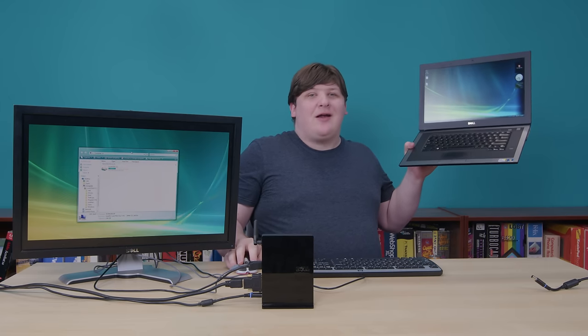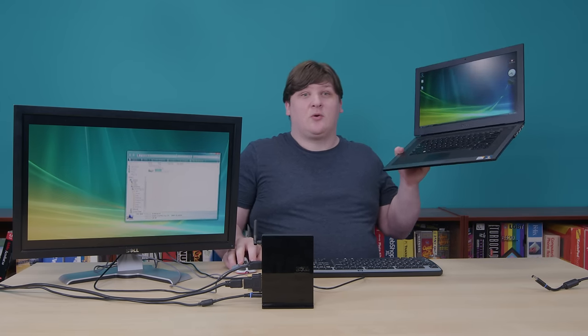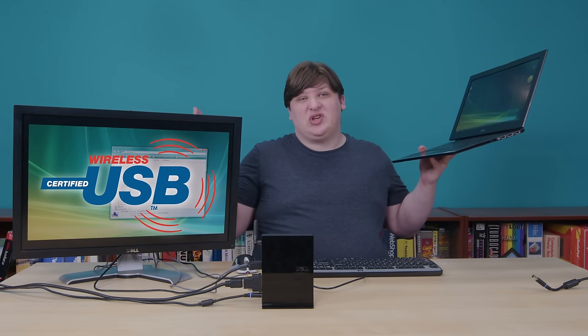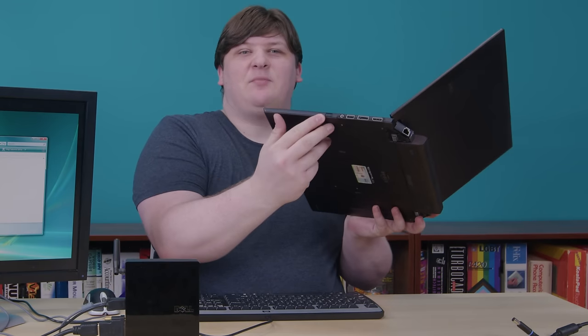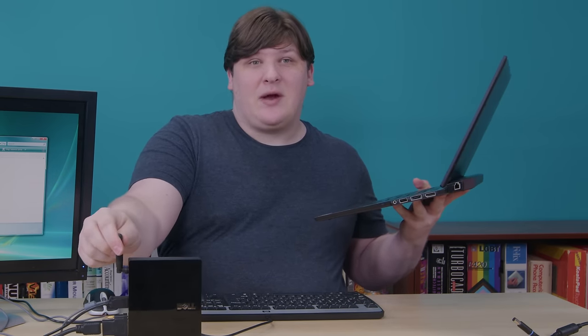This is a wireless dock. It's exactly what it sounds like. It's a dock that doesn't require wires. And it uses technology that was actually supposed to become a standard called wireless USB, and that's also just what it sounds like. It's USB that operates wirelessly. There's a transceiver built into this laptop, this little sync button on the right side for connecting to the dock. You can see it's got the antenna right there.